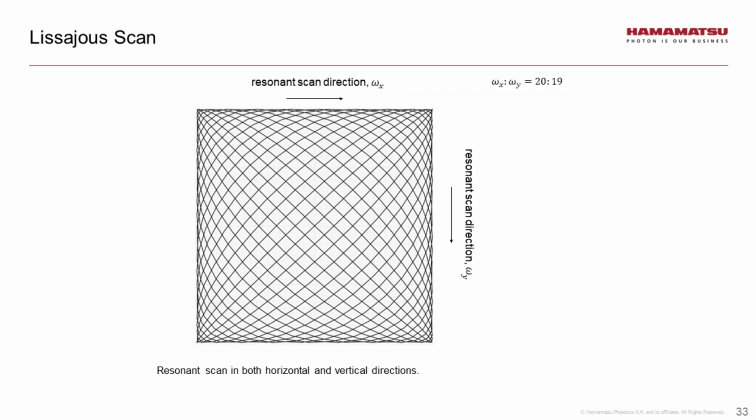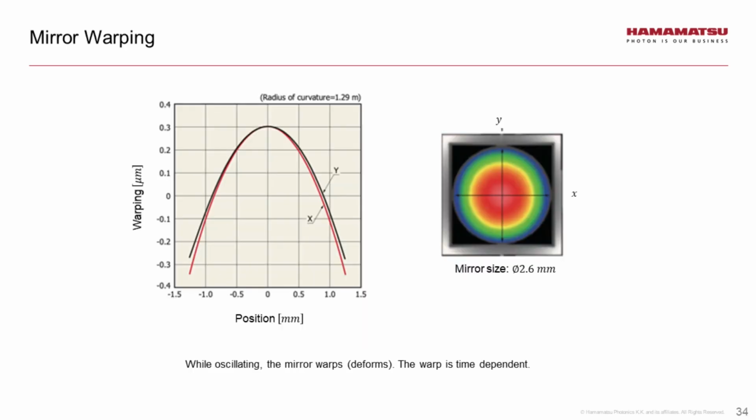Here is an example where we can scan the scene in a so-called Lissajous scan. This would require that the MEMS mirror operates in the resonant mode, both in X and Y directions. The actual pattern of the scan will depend on the ratio of frequencies used in these two directions.